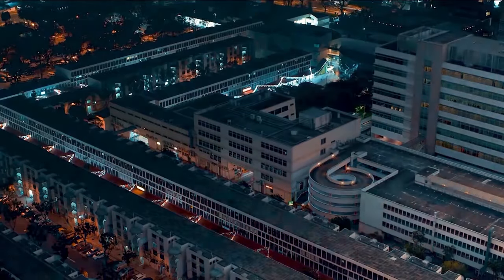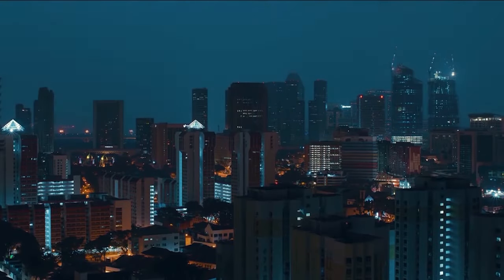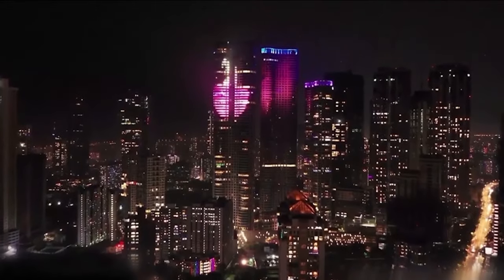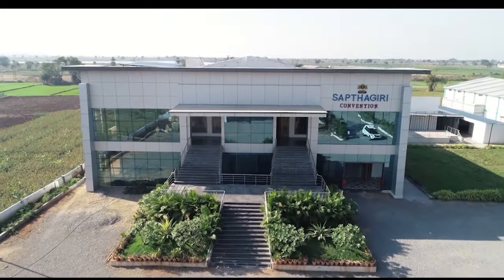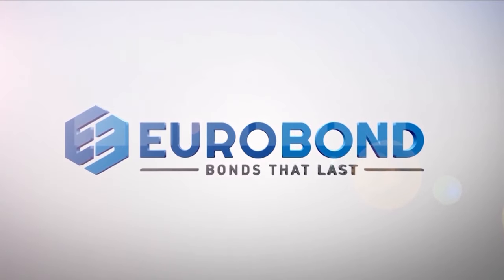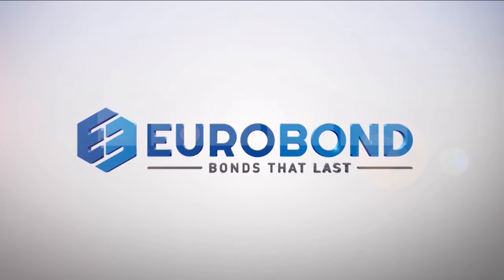What do you see beyond the horizon? We see the future, where metallic dreams and shimmering aspirations shape a brave new world. Step into the future. Step into the realm of Eurobond.